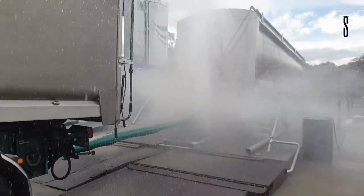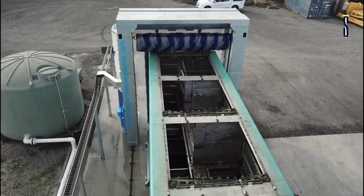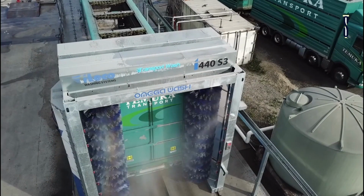For larger fleets, we have Omega Wash, a fully automated gantry-based system to wash trucks, which is very fast and efficient. In as little as 8 to 15 minutes, you will have an Aussie New Zealand truck ready. The system has pre-soaking, side brushes, and top brushes with detergent optional, as well as fresh water rinsing.